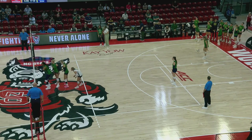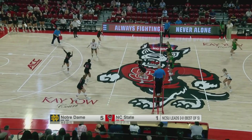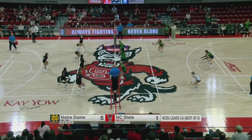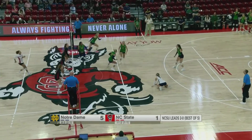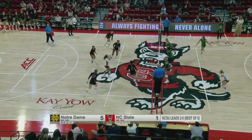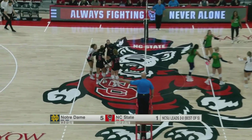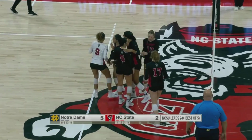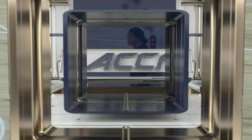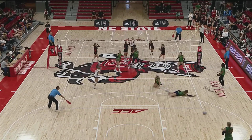NC State was so balanced in the first 2 sets. Williams, Broussard, Bryant, all with 5. It's kind of been a one-arm show for Notre Dame with Palazzolo, but more balance here in set 3. Good dig there by Thompson. Now NC State in system. Middle, into the back row. Jada Allen with the point. Good move by Allen there, hitting that back corner. Only having one block up on her.